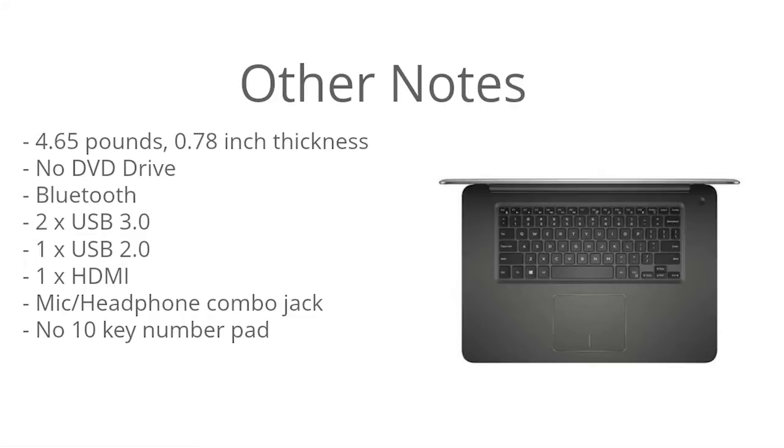There's Bluetooth support, 2 USB 3 ports, 1 USB 2 port. There's an HDMI out port, so you can easily hook up to that external display. And there's also a microphone headphone combo jack as well. And as you can see on the right, there's no 10-key number pad, so if you're an accountant or you rely on that 10-key number pad, you might want to look at other options.